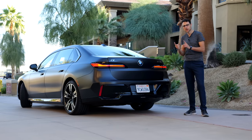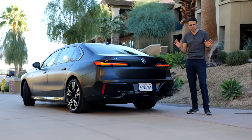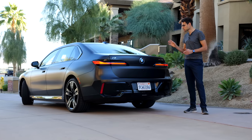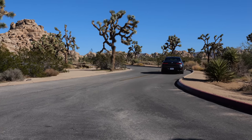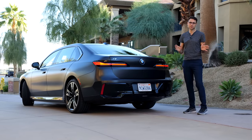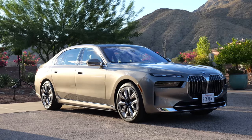However, later there will be the M70 version of the i7, which will then be the quickest version of the whole lineup. They will also have some hardware changes to the rear electric motor. Very interesting. The top speed for this one is already 240 kilometers an hour or 150 miles an hour, so it's not really much slower than the petrol version. The petrol goes a little bit faster, but I think we can easily live with that even on the German Autobahn. We also have two more colors for you today, by the way, the Oxide gray.